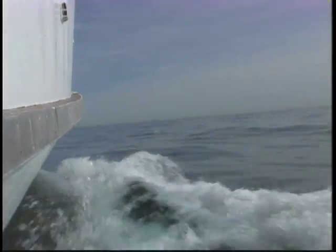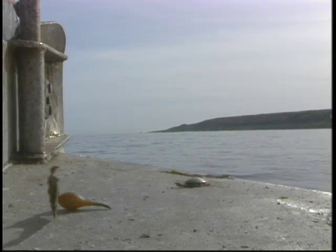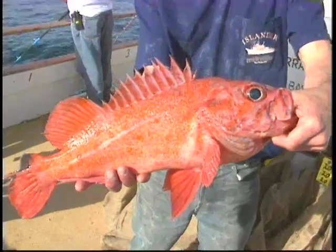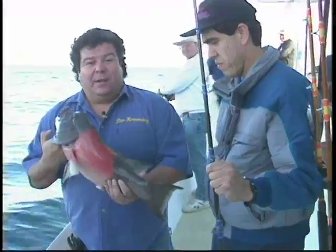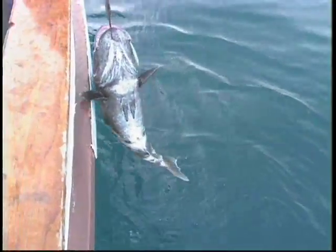Well, today we're heading far out to sea to San Nicolas Island. This distant island holds great numbers of game fish and is a favorite spot for many of Southern California's sport fishing captains. Well, today we hope to find some shallow water rockfish, and if we're real lucky, we might even run into a great black sea bass.